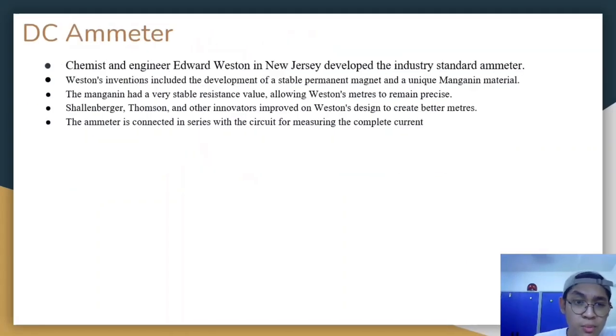Next is DC ammeter. Chemist and engineer Edward Weston in New Jersey developed the industry standard ammeter. Weston's invention included the development of a stable permanent magnet and a unique magnetic material. The material had a very stable resistor value, allowing Weston meters to remain precise. Schellenger, Thomson and other innovators improved on Weston's design to create better meters. The ammeter is connected in series.